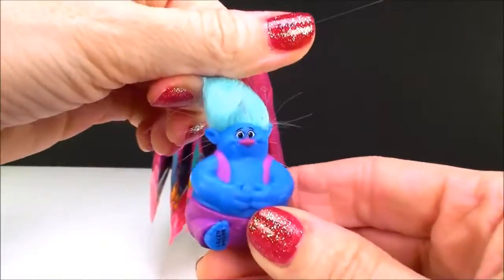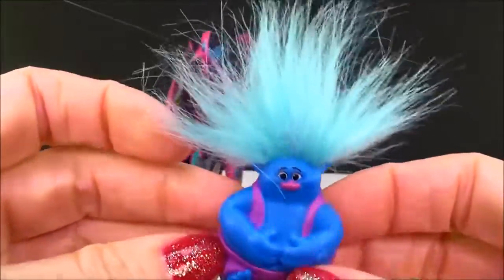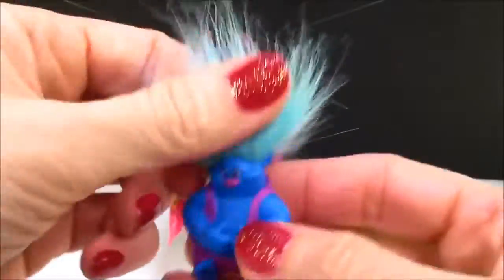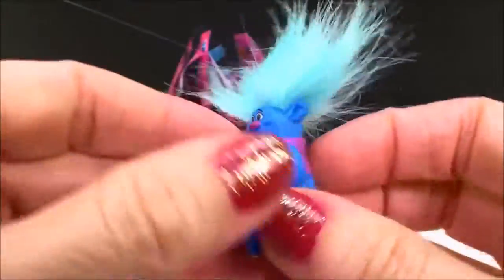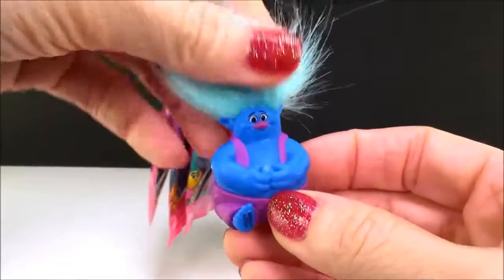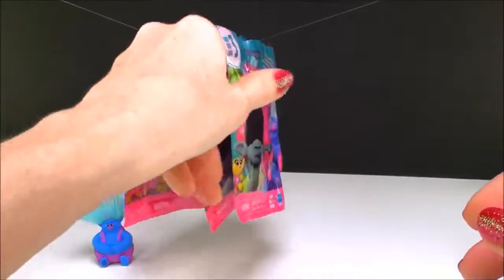Yay, it's Biggie. Now, this is the first time I've seen Biggie with all his troll hair. The other toys I've opened, he just has a plastic head. He's never had the actual fuzzy hair. Aw, so I'm super excited. Now, there's no Mr. Dinkles in here. He's not holding him in this one. Oh my gosh, I love it. Oh, this is just too exciting. We'll put him down over here and we'll open our next one.